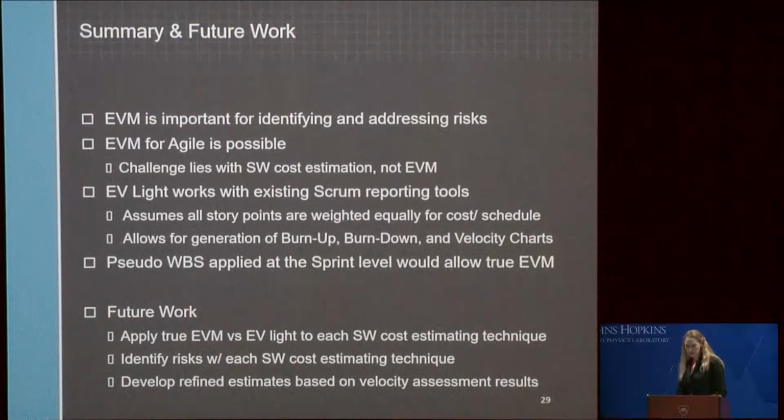One possible improvement is to apply traditional EVM equations at the sprint level instead of the story point level, creating a pseudo-WBS that lists out each sprint with an estimated cost to create the overall cost estimate of the product. That would allow the project manager to apply traditional EVM equations instead of EV Lite, which is what we reviewed tonight. So as more traditional waterfall organizations adopt Agile and Scrum approaches, there will be continued room for improvement and refinement of how EVM is applied.